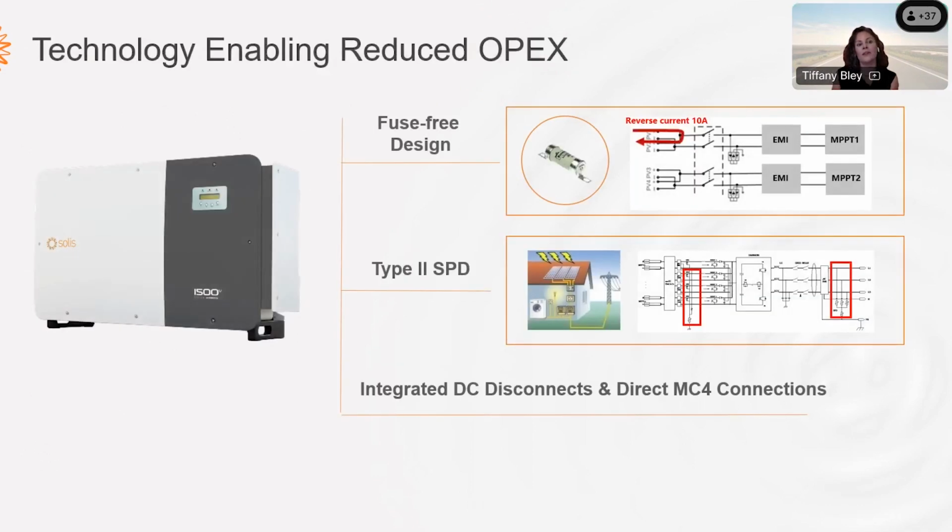Further, our technology is designed and enabled to reduce OpEx. We're one of the very few providers in the commercial space that have a fuse-free design integrated. This is great because it reduces failure points and ensures seamless ongoing operation. Further limiting internal components that can fail are the Type 2 SPD, as well as the integrated DC disconnects and direct MC4 connections, which further support our engineering and help enable OpEx savings as well.